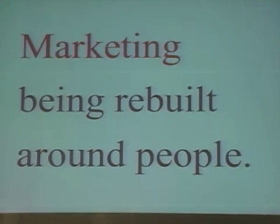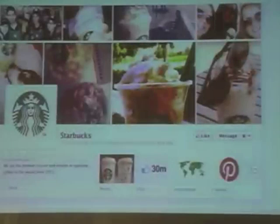And the net from this is, I should say, for those of you who are looking at using all of this stuff to get the word out on the products that you're building, that this allows for marketing to be rebuilt around people. And again, same story here. It always was, right? But now it is in a new way. And I think marketers are really starting to realize that. And the first sign for me, actually, Levi's did this really, really well. Starbucks is doing it really well as well.